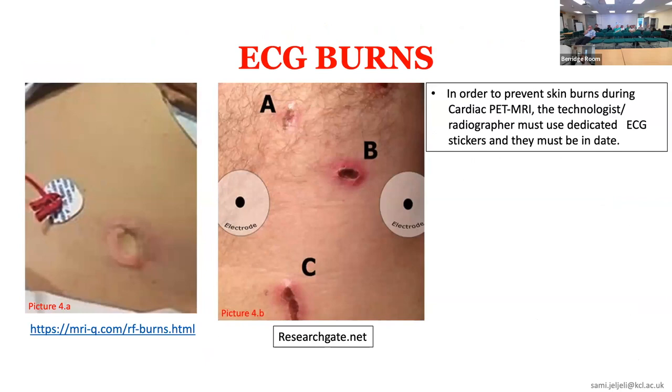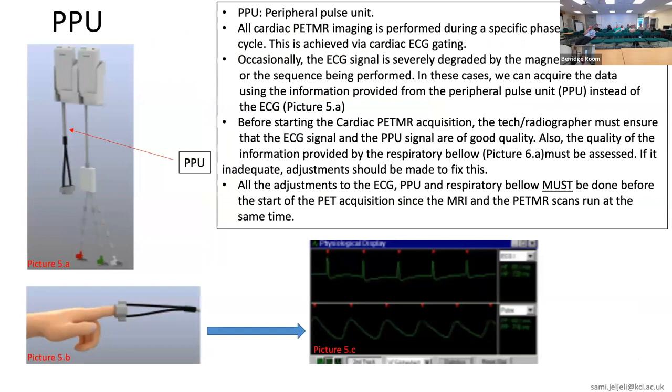We also have specifically dedicated ECG stickers and specific monitoring that can be used only for the MRI part. We need to ensure that the ECG signal is kept stable during the whole scan. Also, we have an injection of contrast, and we need to have everything happening in a stable situation. That is not easy to obtain when you're talking about a long scan.